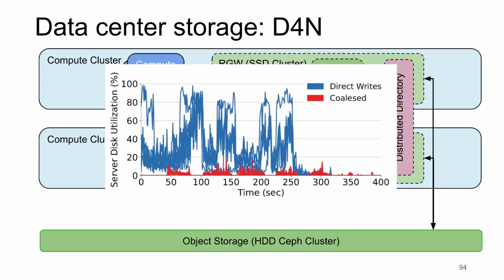As I said earlier, D3N had a simple caching policy: first local SSD, then a distributed second layer. But for D4N, we have the possibility of having more complex caching policies. D4N has a distributed directory. It shows where the data is, in the write tier or in the backend. By using this directory, we can have and compare the global value of objects instead of the local value.